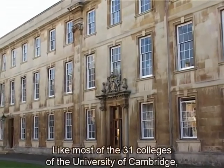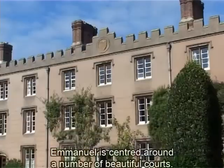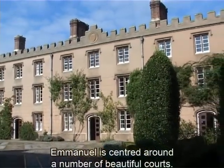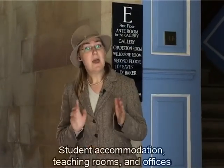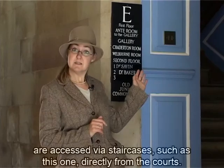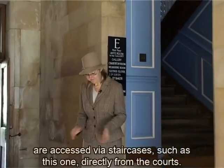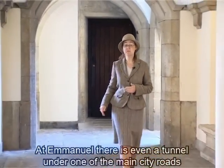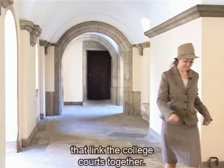Like most of the 31 colleges of the University of Cambridge, Emmanuel is centred around a number of beautiful courts. Student accommodation, teaching rooms and offices are accessed via staircases, such as this one, directly from the courts. At Emmanuel, there is even a tunnel under one of the main city roads that link the college courts together.